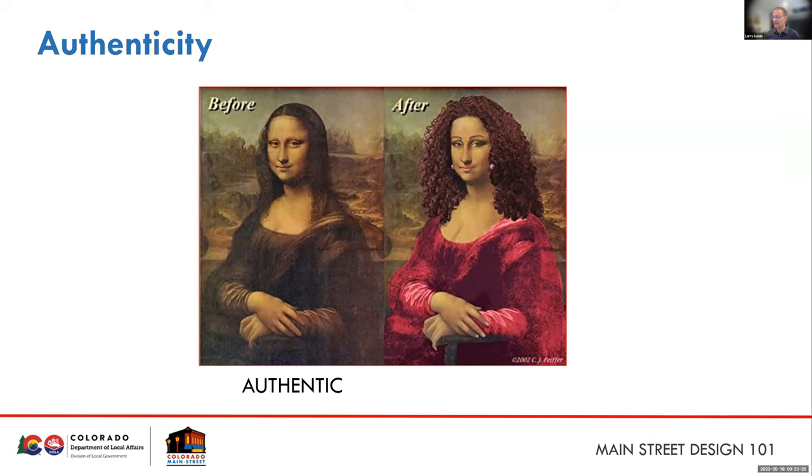So really the question is, who do you think you are? Who is your town? Do you want to celebrate the history of the place, or does it need to be some new fashion design? And I think most people will agree that there's a lot of beauty in the simple and the refined.